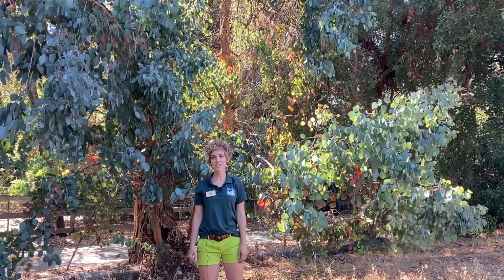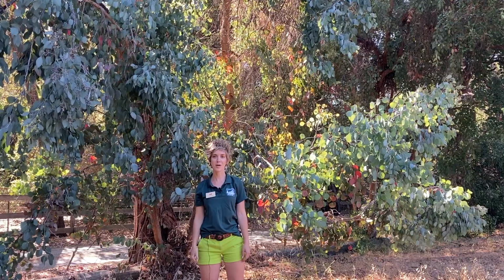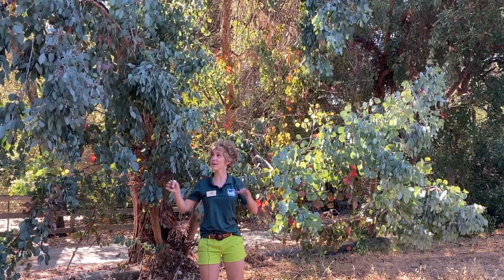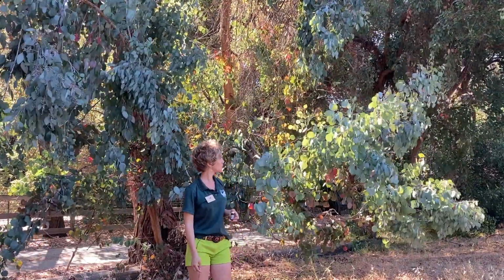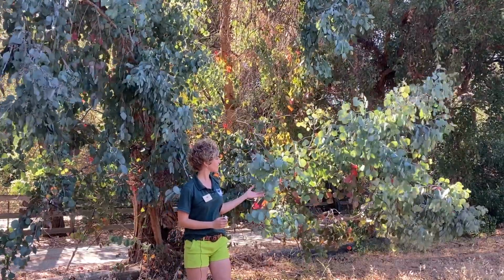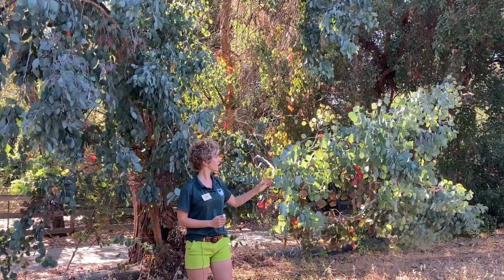Behind me is the last tree on our walk. I've simply crossed over the bike path from the mountain mahogany that we looked at, and I am at a silver dollar eucalyptus. There's actually a few of them that are scattered on this side of the bike trail. The light right now is hitting it very beautifully, and you might be able to tell how it got its name, silver dollar. The leaves have this kind of silvery tone.